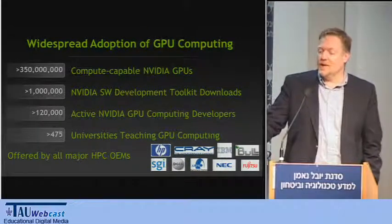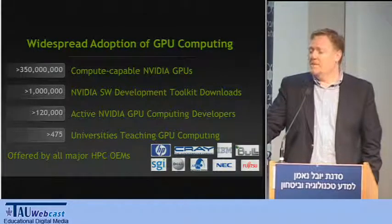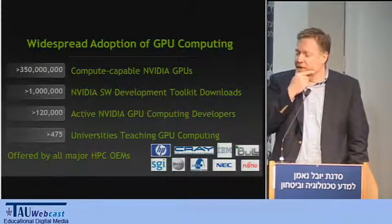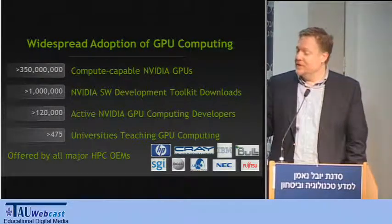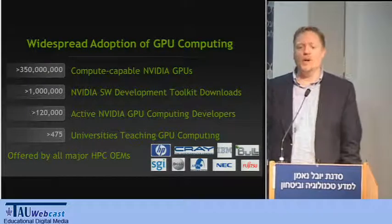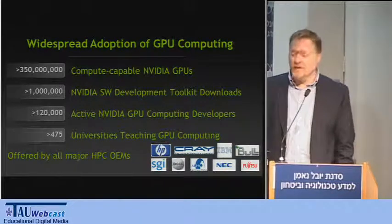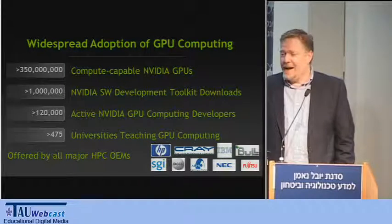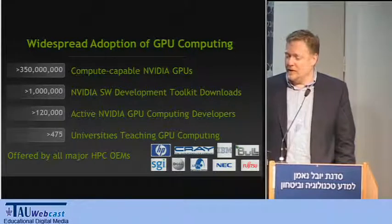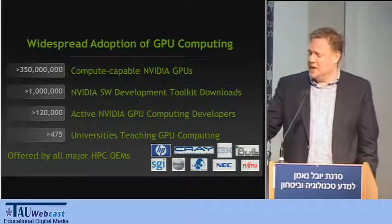We've seen pretty widespread adoption of GPU computing over the past few years. There are now millions and millions, hundreds of millions of compute-capable GPUs out there that people can use, and there have been over 1 million downloads so far of the software development kit from NVIDIA. We think that there are currently a little more than 100,000 active developers using GPU computing. And 5 years ago, there were effectively 0. There are now almost 500 different universities that are teaching parallel computing using GPUs, and almost all of the major OEMs have adopted GPUs as part of their lineup.